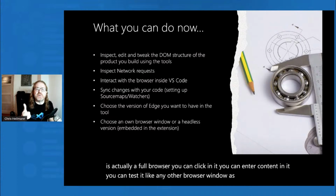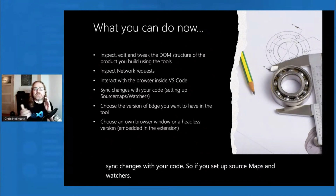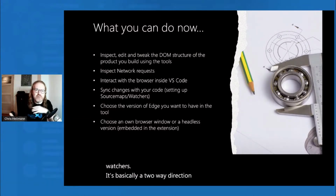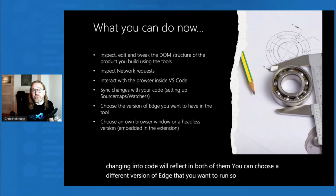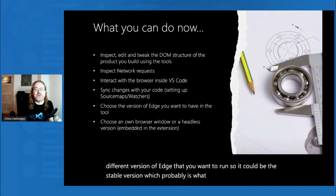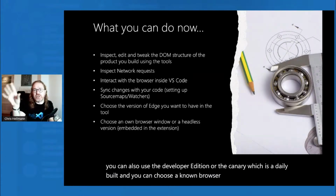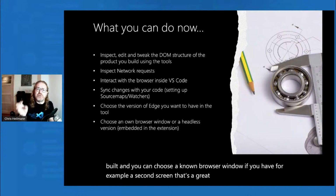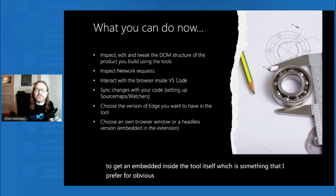And you can sync changes with your code. So if you set up source maps and watchers, it's basically a two-way direction. Changing it in the styling tools, changing in the code will reflect in both of them. You can choose a different version of Edge that you want to run. So it could be the stable version, which probably is what your end users are using, but you can also use the developer edition or the canary, which is a daily build. And you can choose an own browser window. If you have, for example, a second screen, that's a great way to do. Or you can choose to get it embedded inside the tool itself, which is something that I prefer for obvious reasons, which I'm going to come to in a second.